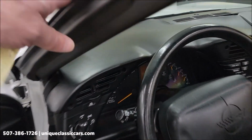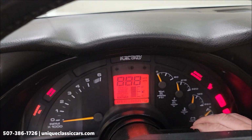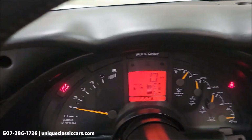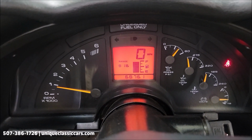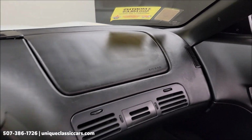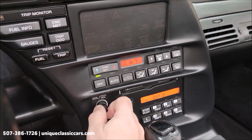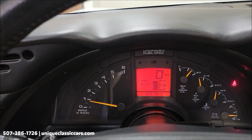It's fired up. Of course, 96 last year of the C4s. There's your exact miles, if you can see that. There it is, 68,761. Top of the dash looks good. I mentioned radio's working. No check engine light, service engine, anything like that on.